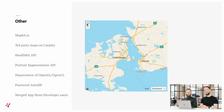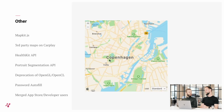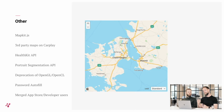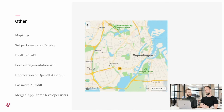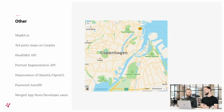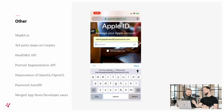Password autofill is a really nice one. It opens up the existing functionality that Keychain has, where it suggests which password and username you might want to use for logging into a website or an app. So this is nice for apps like 1Password and Dashlane. We actually have a screenshot of 1Password's attempt here, and they implemented it, and it seems to work really well. So that's really nice.